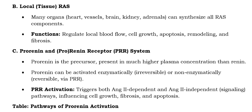These local systems are super important for regulating things like blood flow within that specific organ, cell growth, apoptosis, that's programmed cell death, tissue remodeling, and even fibrosis, which is scar tissue formation. Understanding these local actions adds another layer for conditions we talk about. So localized control. That is significant.